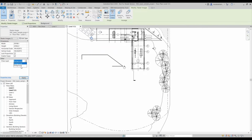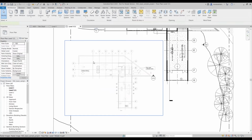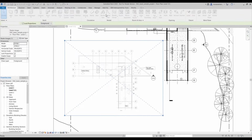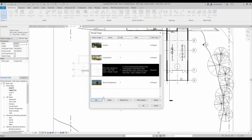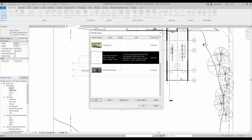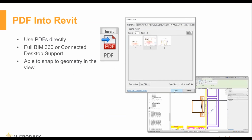Let's put it back to foreground. And if I select it, there is the Manage Images here. And you can treat the PDF as an image. All the images in my model appear here, also the PDFs with the path. Go back to my presentation.